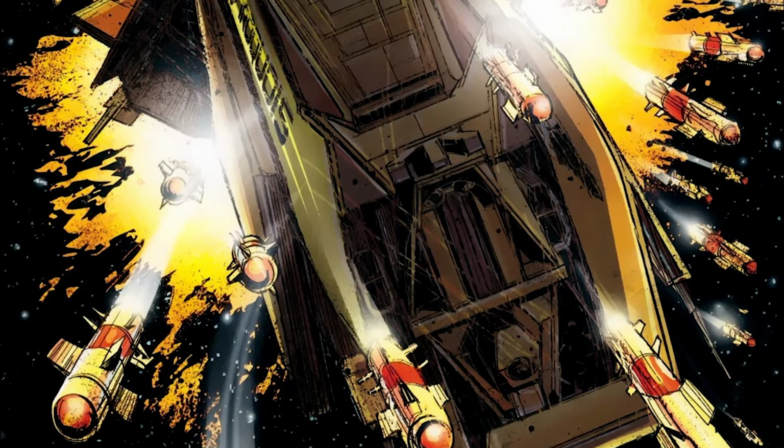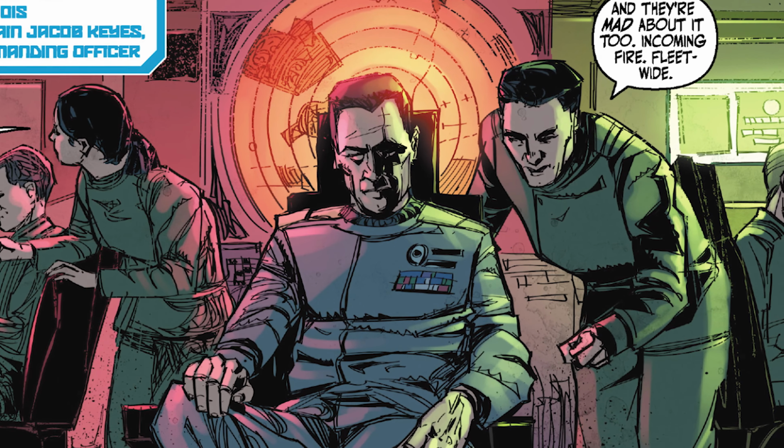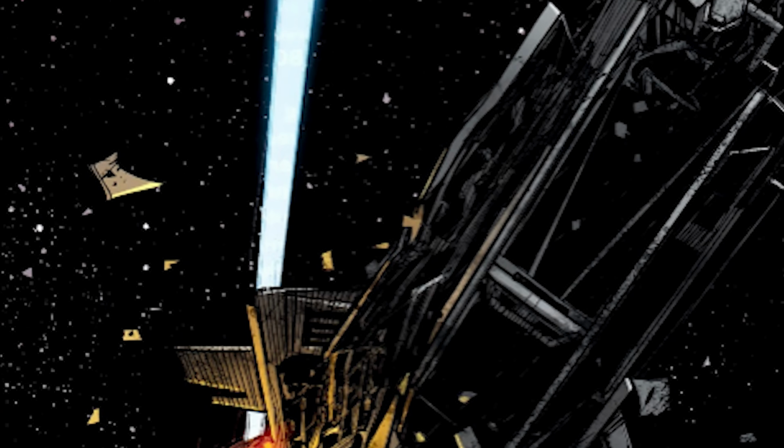Fit with 3 Shiva-class nuclear warheads and captained by the one and only Captain Jacob Keyes, it, as a lone, small ship, engaged a Covenant carrier, destroyer, and 2 frigates, and destroyed the entire fleet with the exception of its lead carrier, which disengaged and retreated.